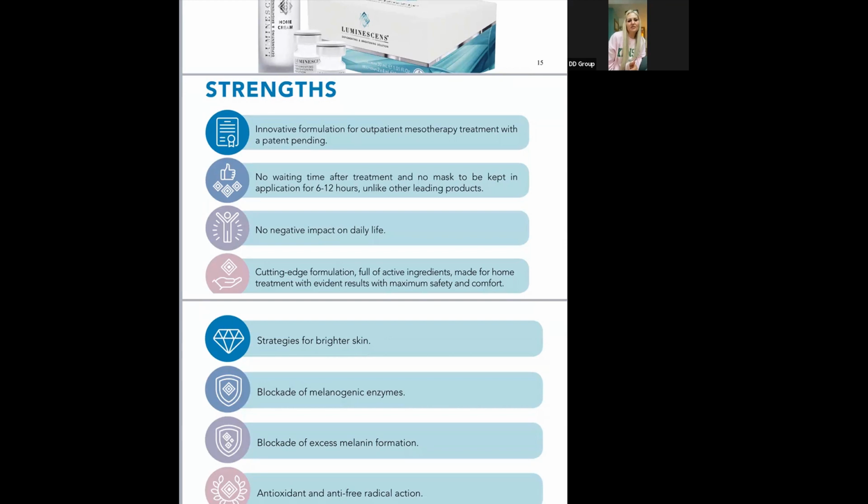It's an innovative formula of outpatient mesotherapy. So our clients that we're seeing within our clinic, we can get in for a mesotherapy treatment. It has a patent pending. There aren't any products out there that have the same ingredients as this at the moment. So this is very, very innovative in terms of the treatment that we're offering.